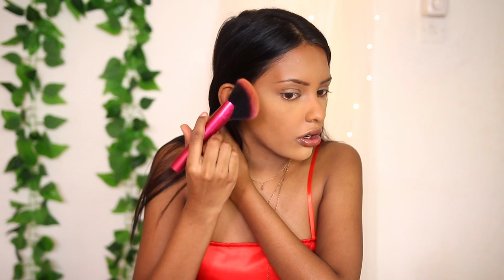And then Real Techniques sent me this brush, which is so weird to look at. I don't know what this looks like. So this is called the Rebel Edge Broad. Also a weird name. It's the Real Techniques brush in 203. I'm using my MAC Cosmetics bronzer in the shade Dark Deep. So let's bronze up, ladies. I'm not sure if I use it like this or like this.